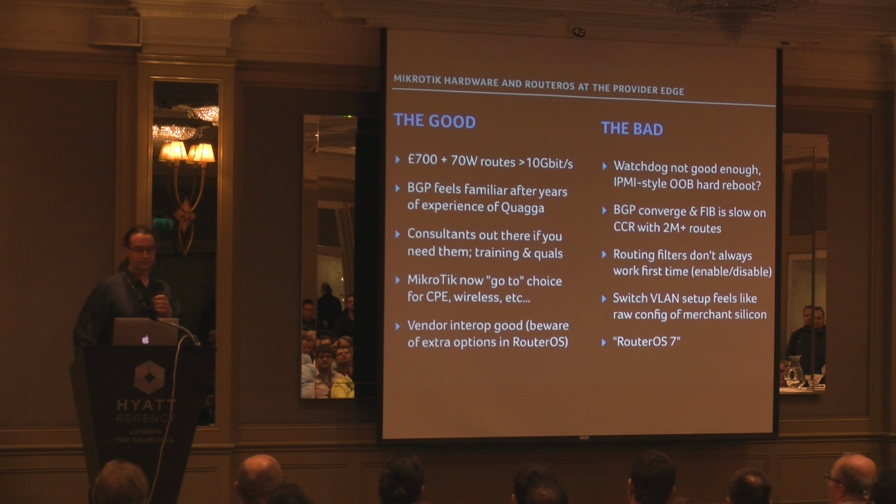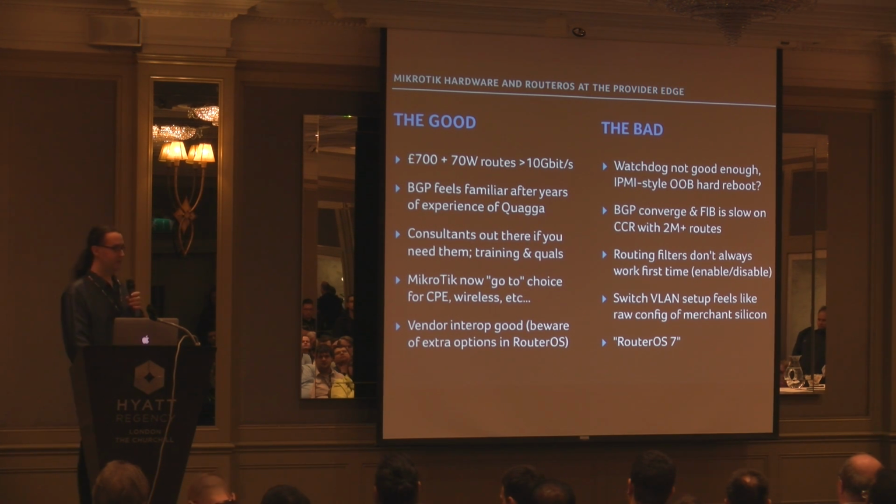The things that are not so good: the watchdog wasn't great enough for when we had the crash due to NTP. If there was some sort of out-of-band way of rebooting a router, a bit like you have it on servers, that would be wonderful, but otherwise connect this to some sort of managed UPS or switched PDU that you can power cycle in the event of a true emergency. BGP is slow to converge and get the routes into the routing table when you've got 2 million routes or more. It's a bit better on x86. Routing filters don't always work first time with BGP. This is a known bug if you dig around the forum, so you end up having to enable them or disable them and move them around.